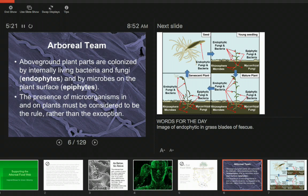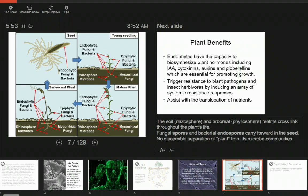And this presence of microorganisms, both on the surface of plants and within the plants, is the rule, is the norm. It's rare that there would be no colonization by microbes on the plant surface at all. And this totally makes sense if you think about the root zone. We talk about the rhizosphere and how microbe-eating microbe releases nutrients, and that's where a good part of plant nutrition comes from. So we're bringing it up top, and those are our two words.